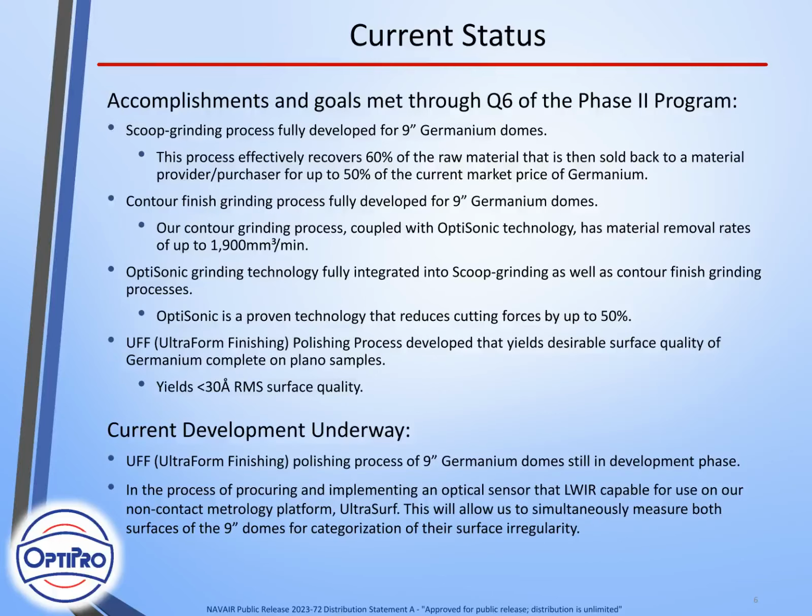Through Q6 of the Phase 2 program, we have reached several milestones and are well on our way to fulfill the Navy's requirements for this project. We are able to recover 60% of the raw material after scoop grinding 9-inch germanium domes. As previously mentioned, this salvaged material can be sold back to a material provider for up to 50% of the current market price of germanium, making this process cost-effective for the Navy.